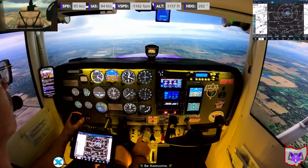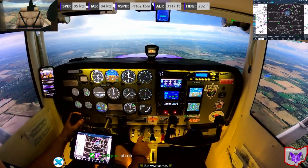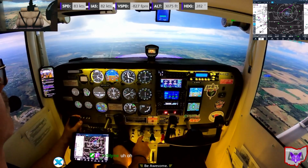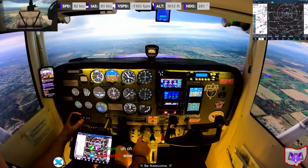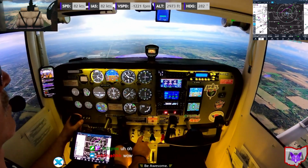Skyhawk 33 Foxtrot, I hear you. 1 second, maintain VFR. VFR? Uh-oh. Skyhawk 33 Foxtrot, cleared to John Glenn, Columbus. Radar vectors ape, then as filed. Climb and maintain 5,000. Expect 5,010 minutes after departure. Departure on 125.905. Squawk 3444.